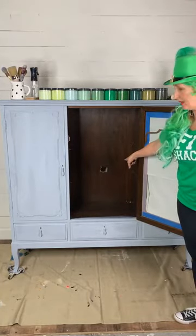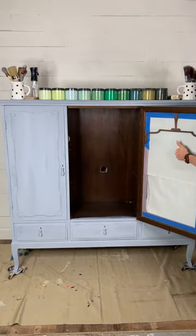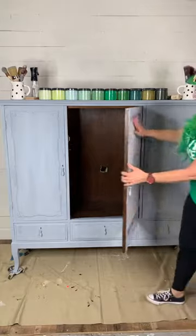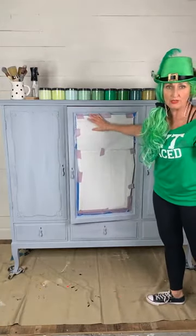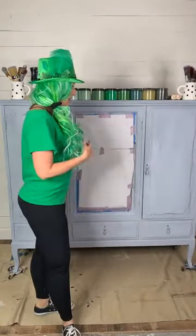Someone had put a hole in the back of it. And it has shelves on the inside. And this is glass. That's glass. But I've got it covered with tape and paper just so I don't get any paint on the glass. And I primed it with Dixie Belle's Boss in gray because it's actually, I believe, the very, very best of the Bosses for hard, hard bleeders.